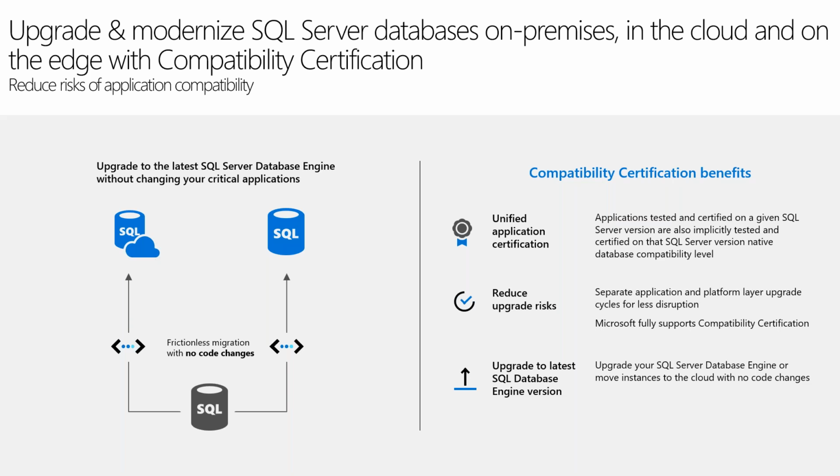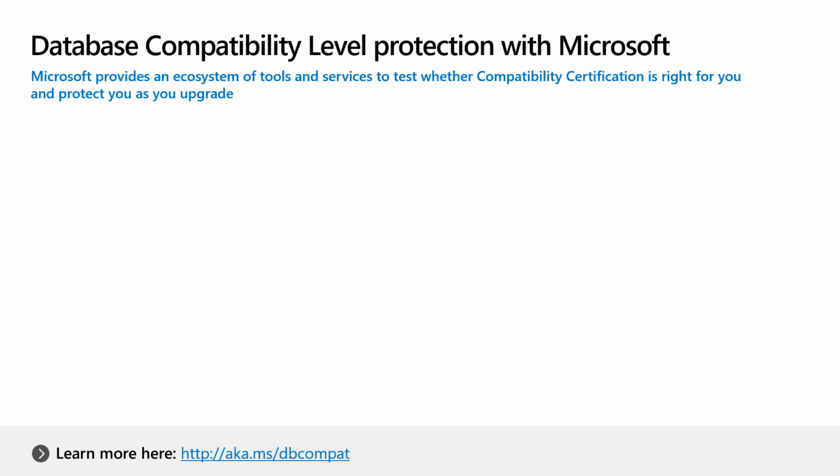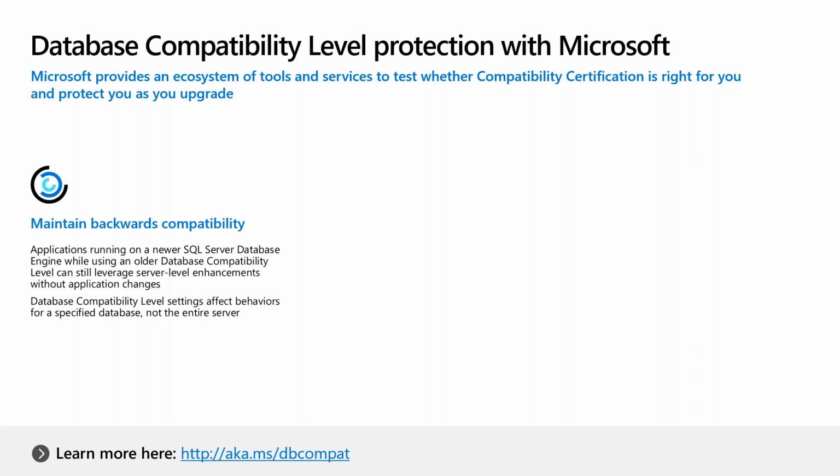So we fully support this notion of compatibility certification, and we've done so not only in the code. We run that ourselves every day in Azure, like I mentioned. That's the way we are able to continuously deploy to Azure and not break applications. So this is not just Microsoft talking the talk. This is actually we walking the walk. We do this every day as running our own DevOps environment, obviously. So we provide an ecosystem of tools and actually services to test whether this notion of compatibility certification is right for you and for your specific application of database. And by the way, there's a URL in the bottom of the page there, aka.ms WAC compat. You can read a lot more about the technical intricacies of this compatibility certification.